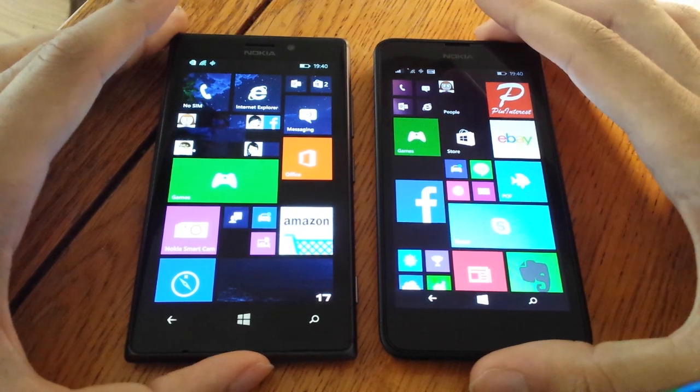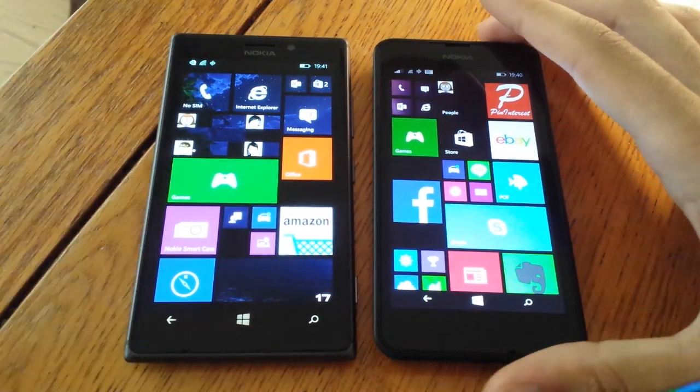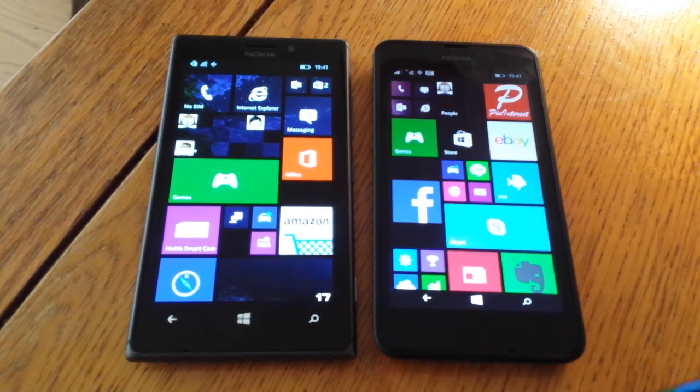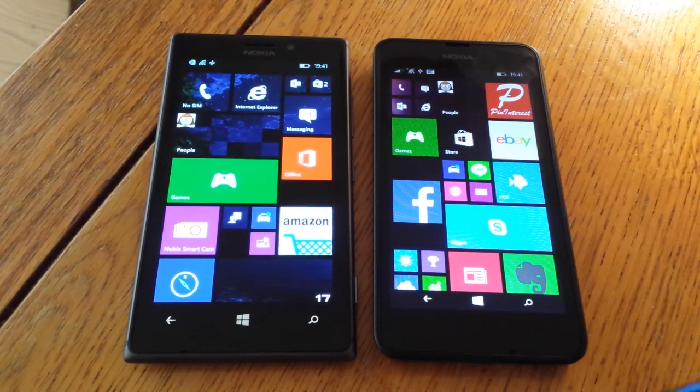So they're both excellent phones, and I guess it depends on whether you need the camera or not. If you do need an excellent camera, then I still recommend getting the 925 over the 630, because it's still an excellent all-rounder. Just the battery life may let it down a little bit. But the 630, that's an excellent budget handset right there.